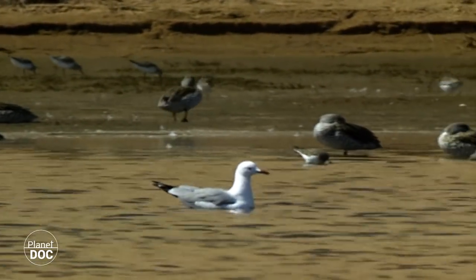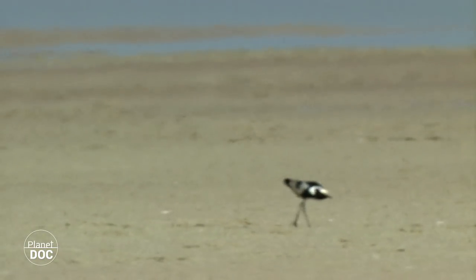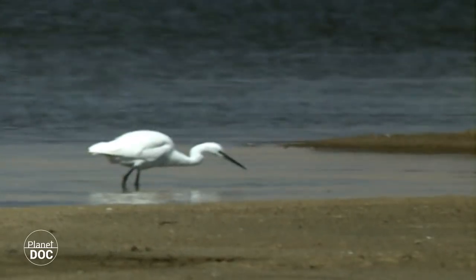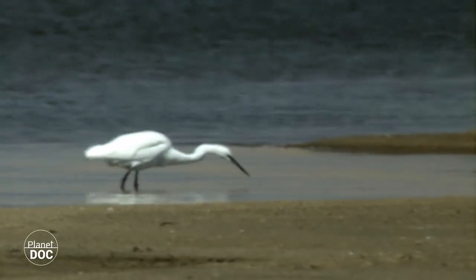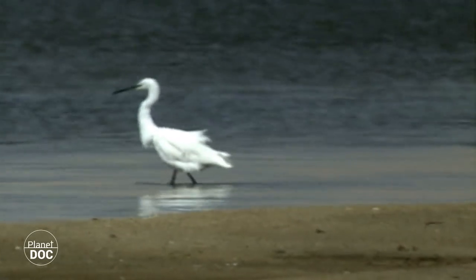The rich life along these coasts is due to the Benguela Sea Current, which paradoxically originates in the freezing waters of the Antarctic Ocean. From there it flows north beneath the warm Atlantic waters, eventually reaching the west coast of Africa.